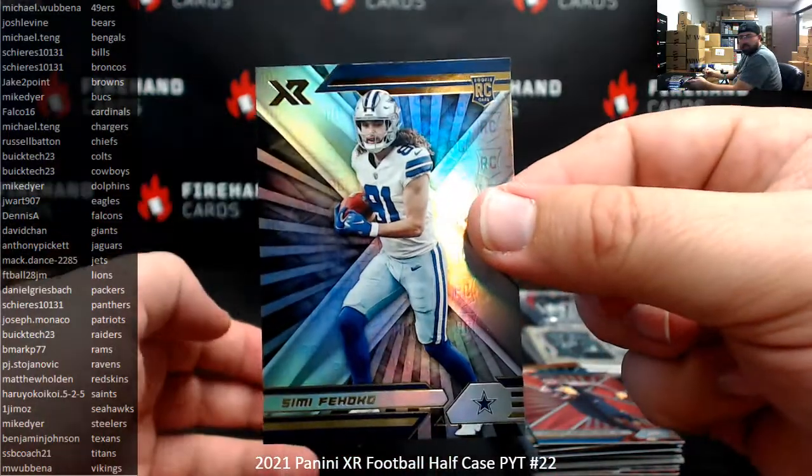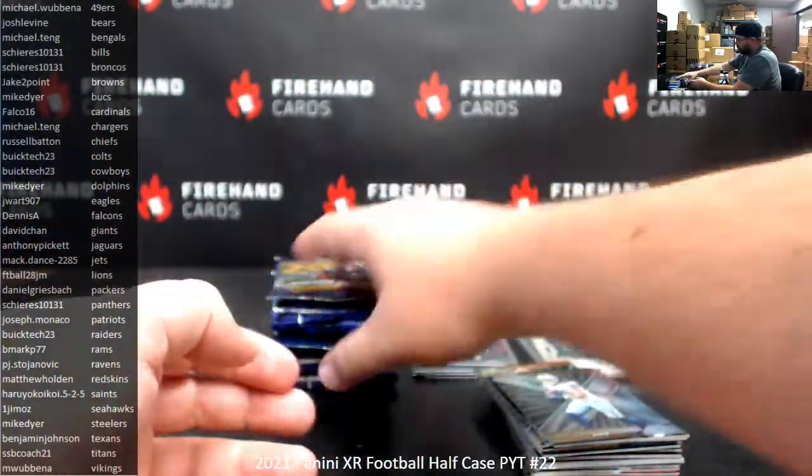And the Bills just create another turnover. Oh no, Bills on offense.